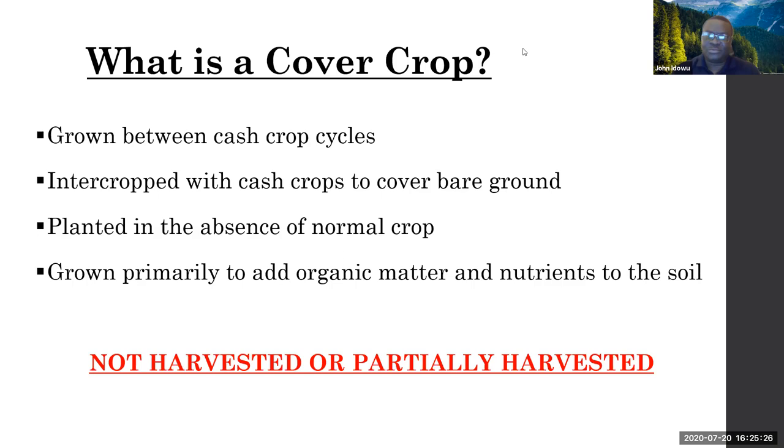And then another definition is a crop that you intercrop with a cash crop to cover the bare ground. Especially we see among some of the tree crop producers, they want to cover the lower canopy with a particular crop, maybe clovers or whatever, a compatible crop. So they grow the compatible crop on the lower level of the canopy just to cover the ground and provide some ecosystem services. And then another definition is a plant that is planted in absence of normal crop.